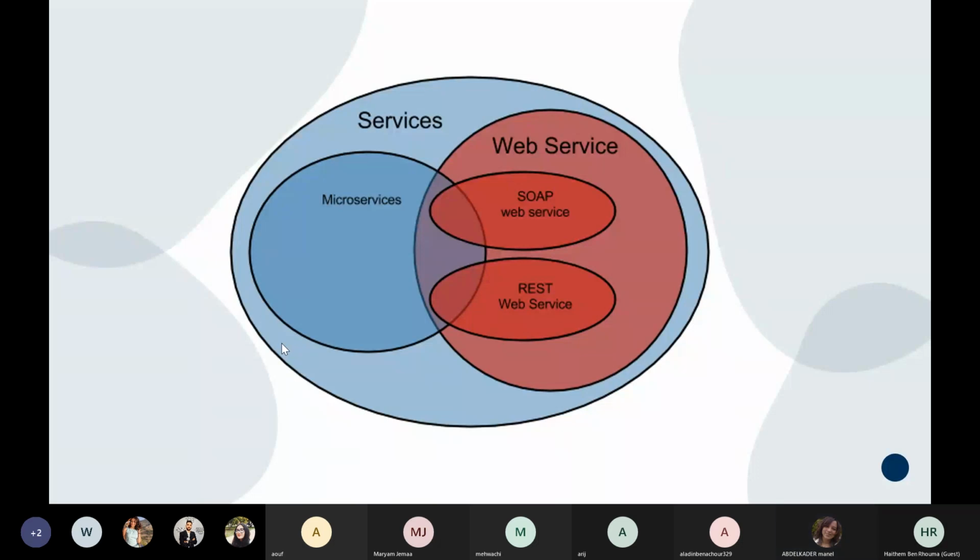No. What I noticed is that it's easier to use and it is more flexible than SOAP.